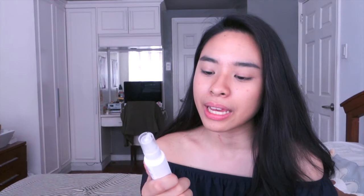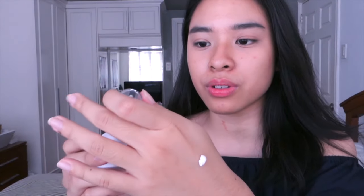And this one, I asked the girl from whom I got it, and she said it's SPF 13, which is not very bad. Just to show you guys, this is how it is. Ooh, I can demonstrate it for you, actually.